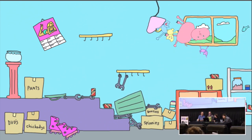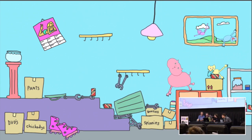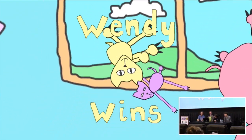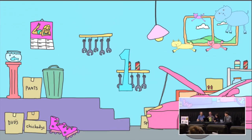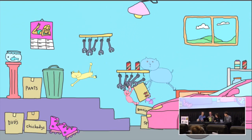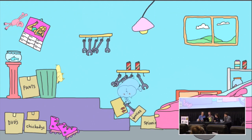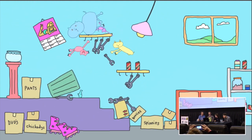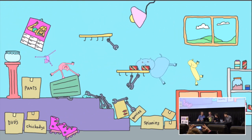Oh, yellow gets it. No, they're jumping. Oh, it's so close. Oh, Wendy wins. Yellow gets a point. One point for yellow. One more point, and yellow will win. Yellow's got it. No, he doesn't.